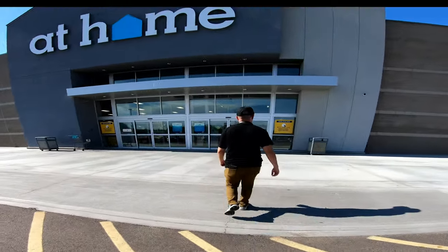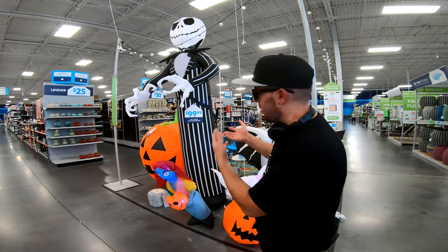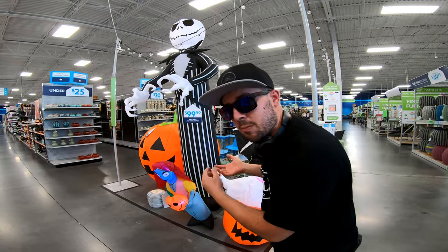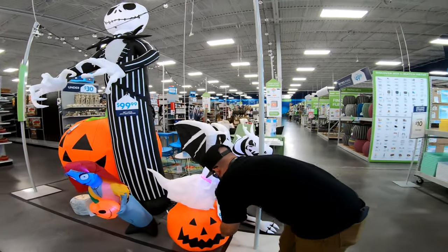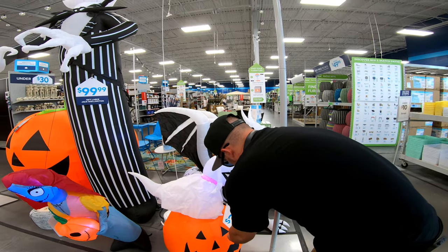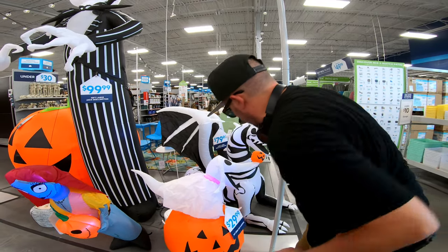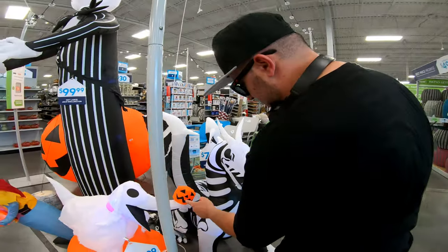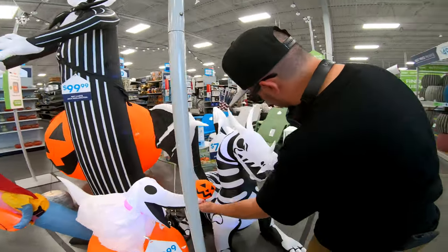Guys, as you can see here, they've already got the Nightmare Before Christmas stuff here, like Halloween stuff and whatnot. It's pretty awesome. This is from Nightmare Before Christmas. It's a Bakery Zero on pumpkin. Look at that. It's freaking awesome.